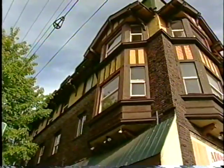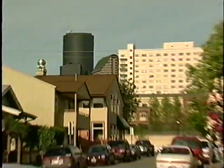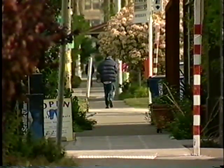It's a changing neighborhood. It's a very old neighborhood. Most of these homes date from right around the turn of the century. It's a Seattle neighborhood that fell on hard times for a while. And then the artists started discovering it, and it's sort of going through a second renaissance.